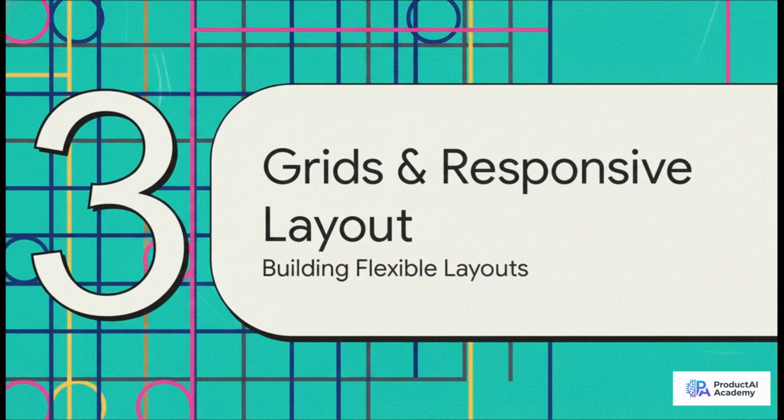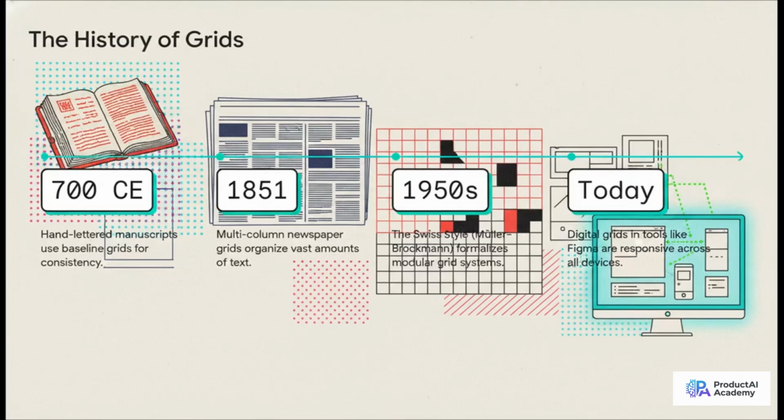Okay, so we've got our typographic building blocks. Now we need to arrange them in some kind of coherent structure. This is where grids come in. They are the invisible scaffolding that brings order and predictability to all of our layouts. Grids are one of the oldest principles in design, and for a really good reason. They create order.